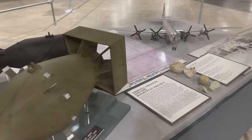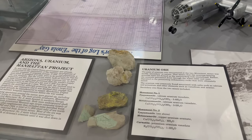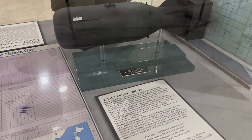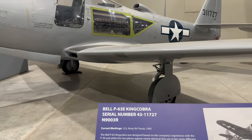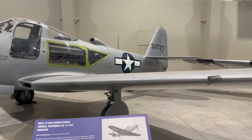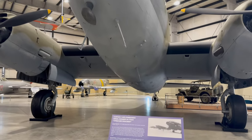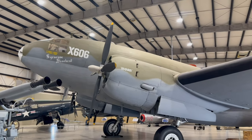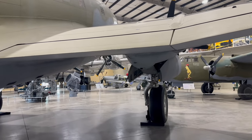This is uranium ore used for nuclear weapon production. These are models of the Fat Man and Little Boy nuclear bombs. The Bell P-63 King Cobra is famous for being an improved version of the Bell P-39 Airacobra, designed as a fighter aircraft during World War II, although it did not see extensive combat service with US Army forces. It was notably used by the Soviet Union under Lend-Lease agreements.